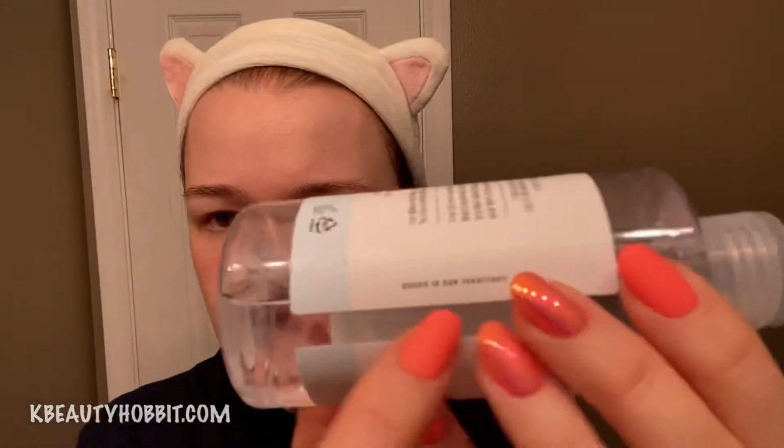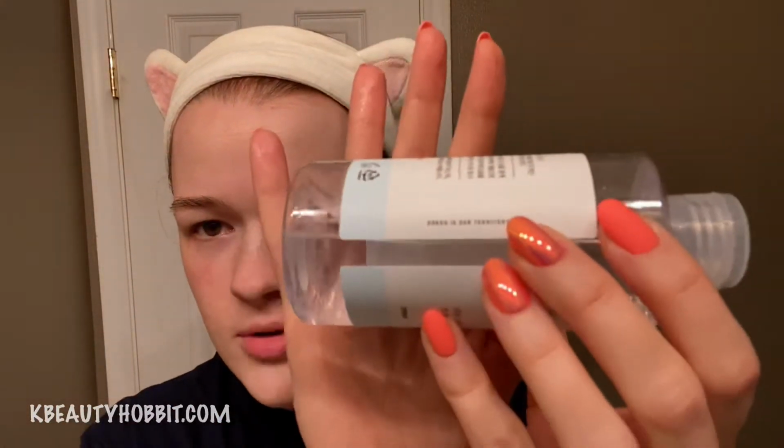Without drying my face while it's still moist, I am going to start with a toner. And this is Round Lab. I'm going to butcher the name, I'm sorry. It's Dokdo toner. That's how it's spelled. And this has sugarcane extract in it, which is a very, very gentle, super mild exfoliant that can actually help with pore size or making the pores appear smaller. Going to put that on.